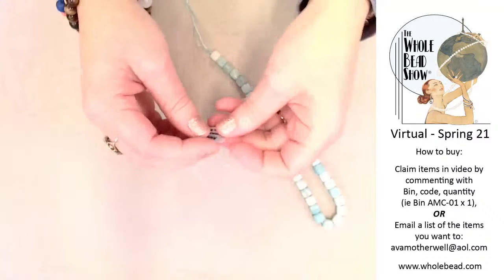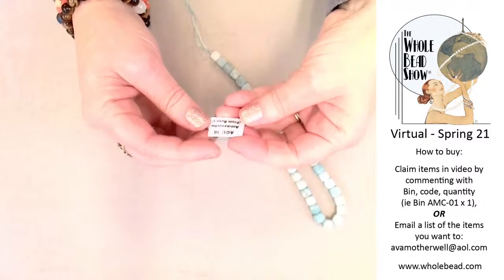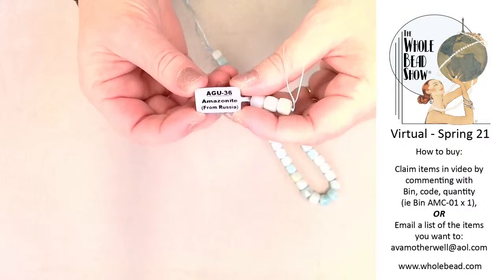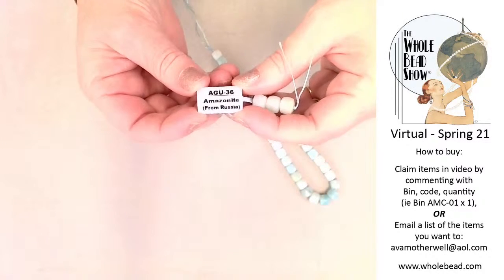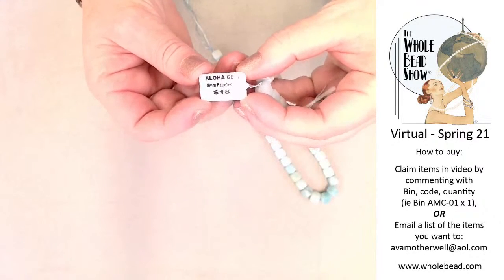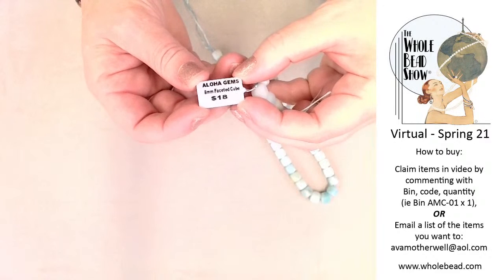Okay, let's see here. Oh, I've got one more of that shape. I thought I did all of those. We got one more. Amazonite, AGU 36. And this is the 8mm faceted cube, $18.